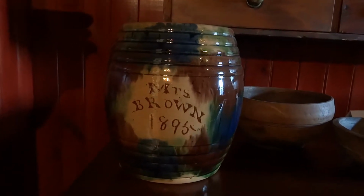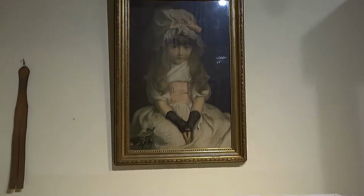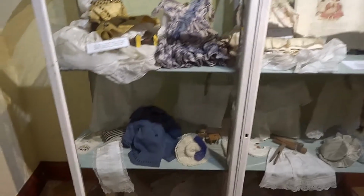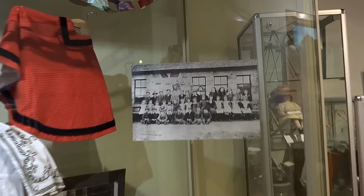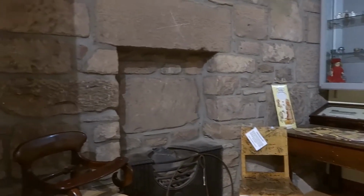Mrs. Brown. If anybody's watching television in the UK, they'll know all about Mrs. Brown's voice. Not in 1895, though. There's an advert for Brenda McCarroll's show. Last time we were here.